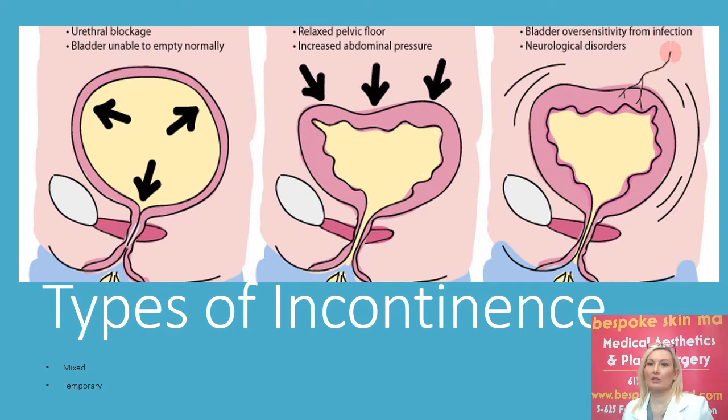We can also get a bladder that is irritable or overly sensitive or spasmy. The muscle in your bladder is called the detrusor muscle. It can become overly sensitive from infections, or certain neurological diseases can lead to spasms. So diabetes can do it, and multiple sclerosis, which is very common in Canada.